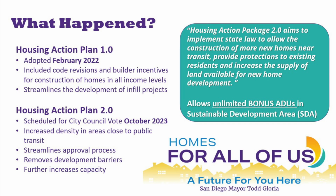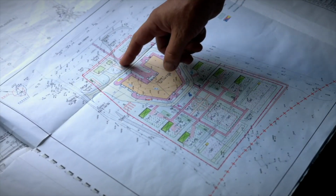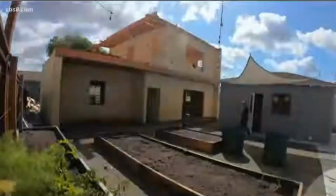But the city and the state know this, so they've passed regulations that allow infill development. You can use the existing infrastructure on existing parcels of land to do infill development. And the way that we do that is through ADUs. So what is an ADU? An ADU is an accessory dwelling unit. It's an attached or detached apartment that's separate from the main house, but can't be sold separately. It can be up to 1,200 square feet, and it uses all of the existing infrastructure to save some of the development costs. Generally speaking, in San Diego, you can build an ADU for somewhere between $200,000 and $300,000 that then become worth $400,000 or $500,000 as soon as you're done.